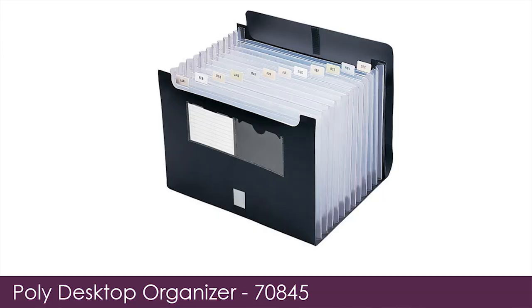That's almost 2 reams of paper. How many are in a ream? 500 usually. But they're never that tightly together. You put 900 there, it probably goes out like that. So anyway, when you're done on your desktop, oh shoot, I've got to go to a meeting. Hurry, hurry, hurry. Look at that. Boom, fold that over, boom. It's almost like a James Bond thing, isn't it? You didn't realize I had a desk folder. So there it is, Poly Desktop Organizer number 70845. That is a great solution for someone who wants to be on the desktop or on the go.